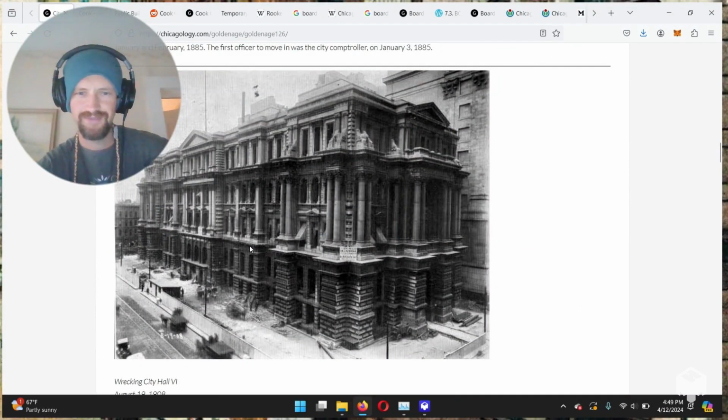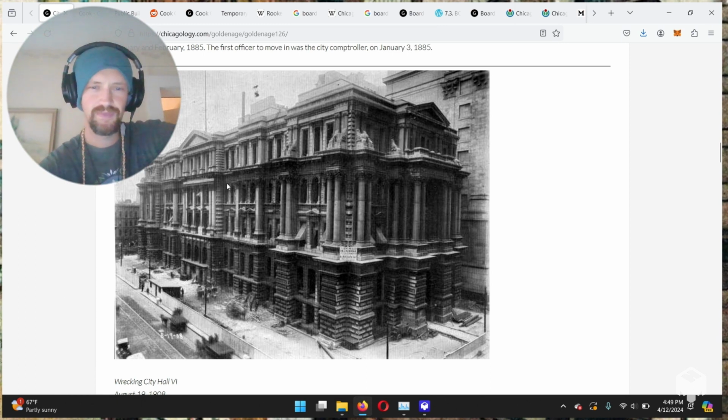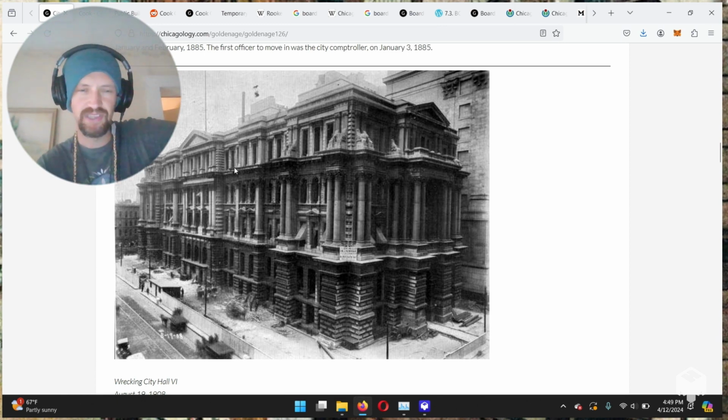I mean, 20 years. Apparently, they just put it up and it was like, oh, we don't want that anymore. Doesn't fit our needs. Like, who builds a building, spends $5 million or $100 million of today's money, and then it already is not what they want?